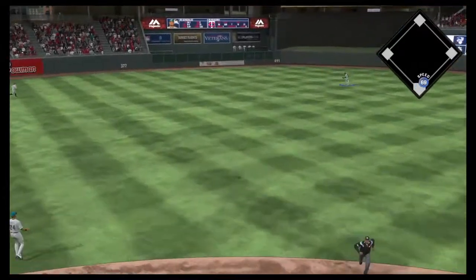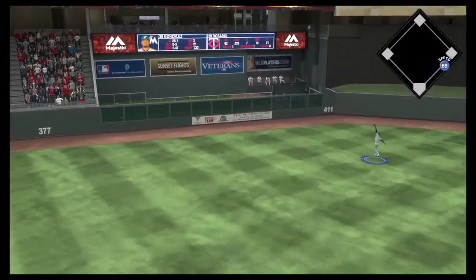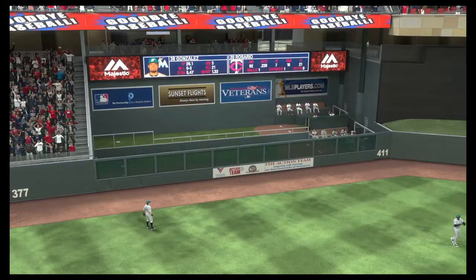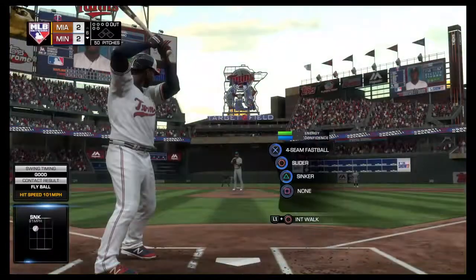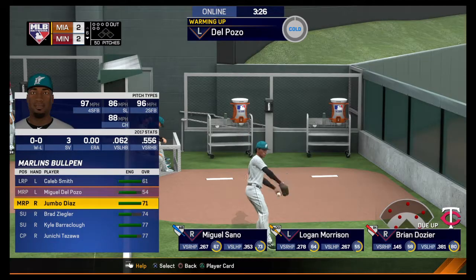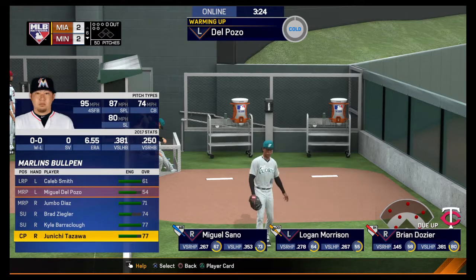There's a swing and a high drive into left center field. Ranging back is Maben. That one is out of here. This game is tied. Here's Miguel Sano. He comes in 1 for 2 with that home run he hit earlier.